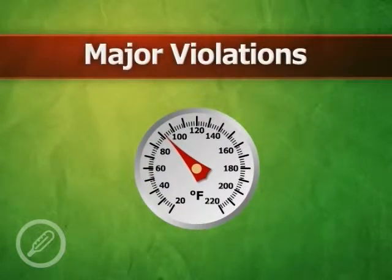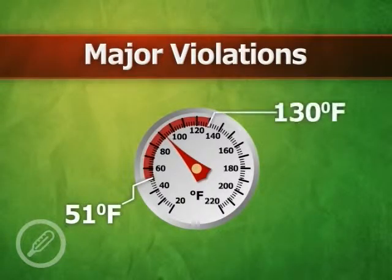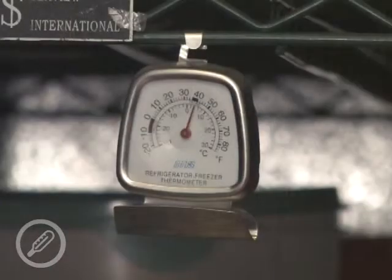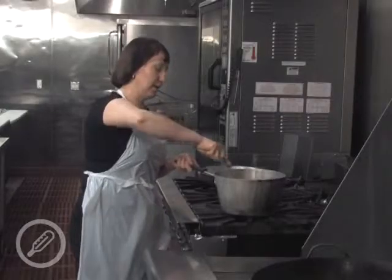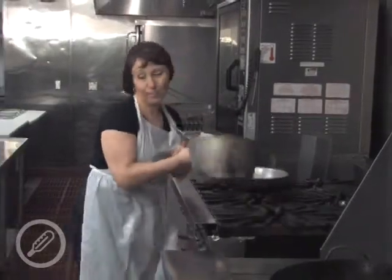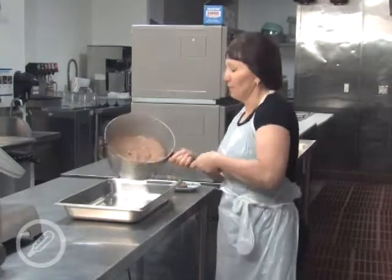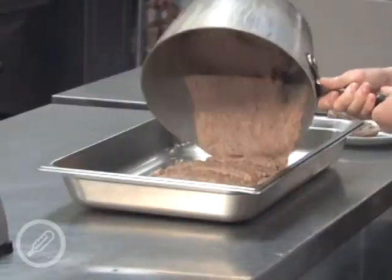Major violations will be noted when a potentially hazardous food is held between 51 and 130 degrees Fahrenheit. To ensure proper cold handling temperatures are maintained, all refrigeration units should have a display thermometer in the warmest part of the refrigerator. When cooling hot foods to be stored, they must be rapidly cooled to ensure that food is in the danger zone for as little time as possible.